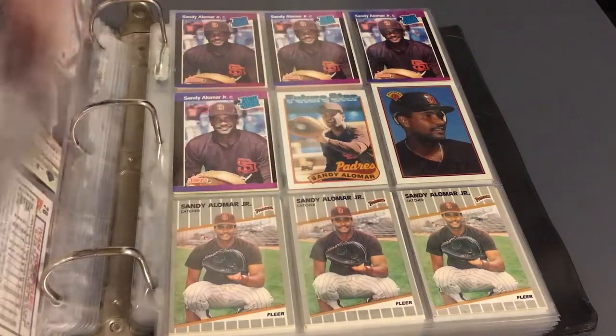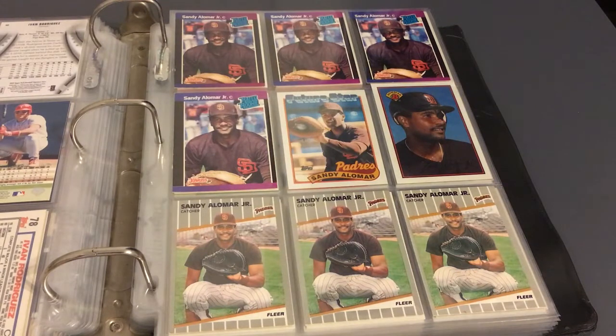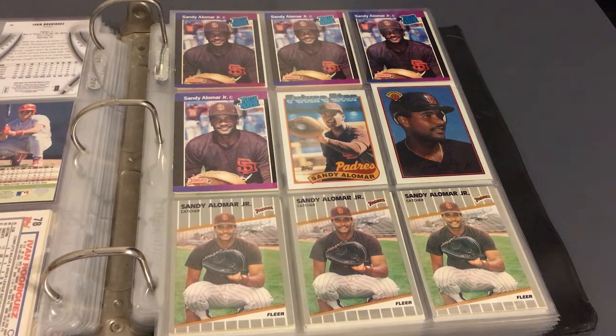I had him in a different binder with Juan Gonzalez, but that binder was getting a bit too full, so I've been kind of shuffling some stuff around lately. That's kind of the thing with putting these binders together. I'm constantly changing my mind and moving stuff around, but I'm kind of liking this binder the way it is with all the catchers in here, so I'm probably going to keep it like this for now, at least until this one gets overstuffed, I guess.